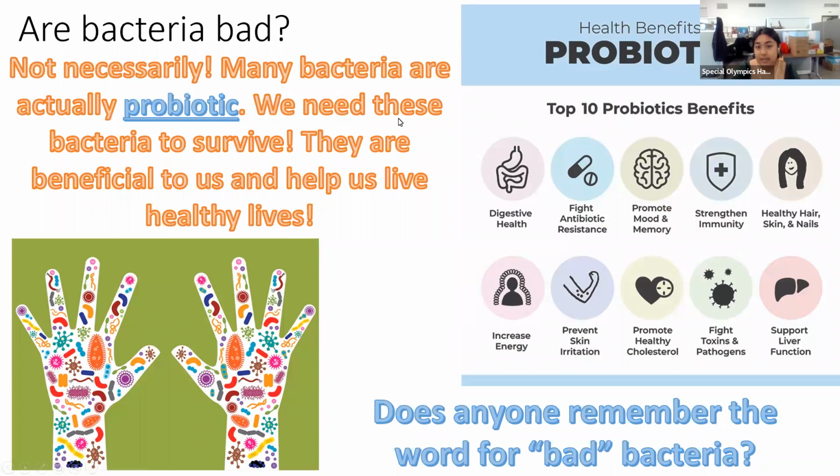And are bacteria bad? We talked about this a little bit last week too. Not necessarily. Many bacteria are probiotic, right? Remember, we learned that new word last week. Probiotic, if you're pro, that typically means something is good. And these are bacteria that help us live. They help us digest our food, absorb nutrients. They actually help promote our mood and memory. They strengthen our immune system. Probiotic bacteria will protect us from the bad bacteria.